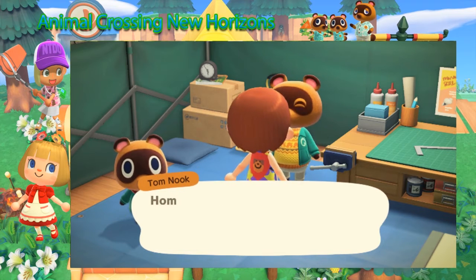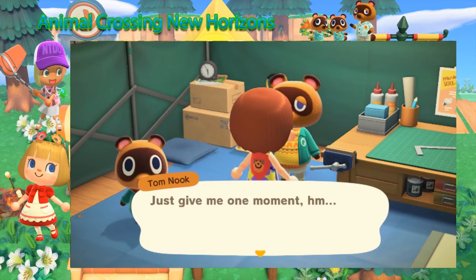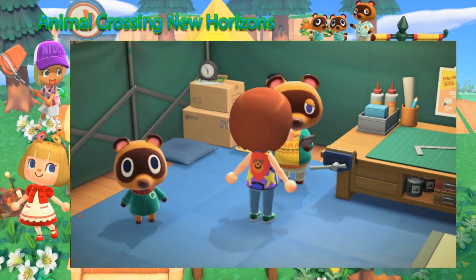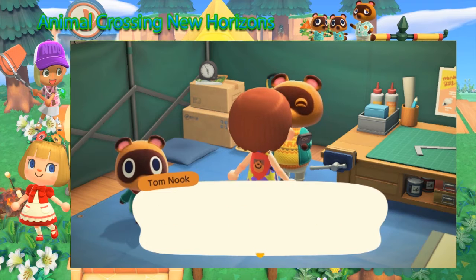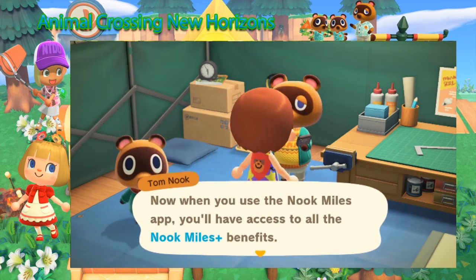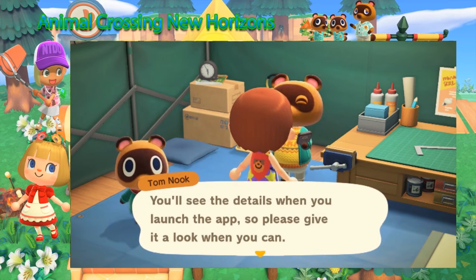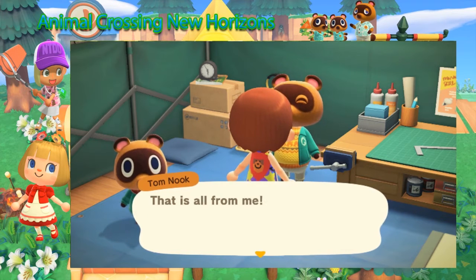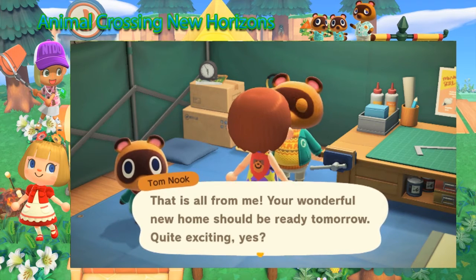I'll get that order in for you. Oh, one more thing. Homeowners get an automatic mileage program upgrade. Just give me one moment. Yes, yes, there we go. I've updated your program membership details, James. Now when you use the Nook Miles app, you'll have access to all the Nook Miles Plus benefits. Nook Miles Plus includes a nifty way to earn additional miles for special circumstances. You'll see the details when you launch the app, so please give it a look when you can. That is it for me. Your wonderful new home should be ready tomorrow. Quite exciting, yes?